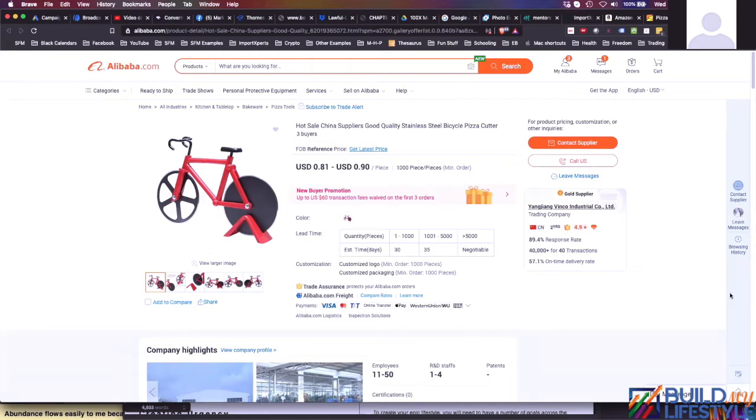Okay, so this pizza cutter, for example, could be pretty cool. I like it. There we go. They usually give you a fair bit of information on the front page, so you don't keep answering the same questions. You've got delivery times for the quantities that we're looking for.